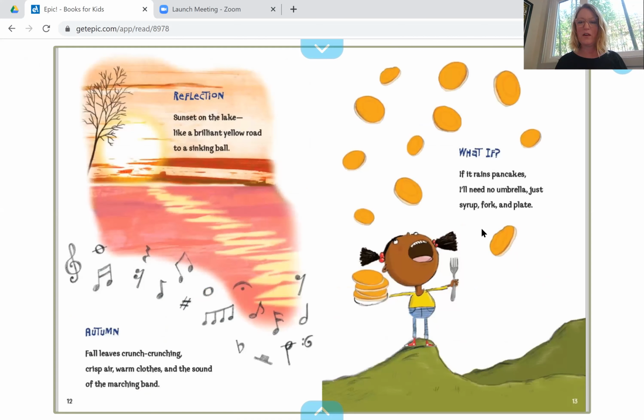Let's read this one here, what if? If it rains pancakes, I'll need no umbrella, just syrup, fork, and plate. I would love it if it rained pancakes. I like pancakes.